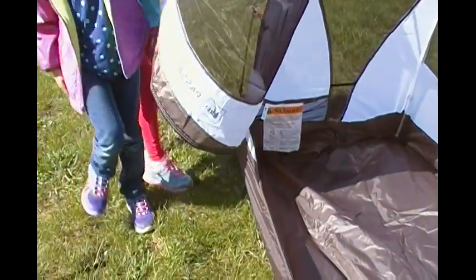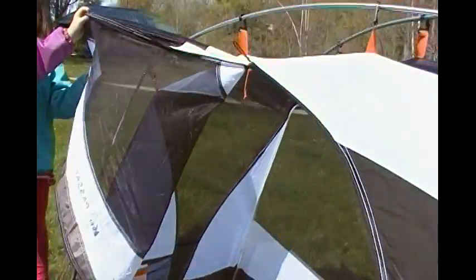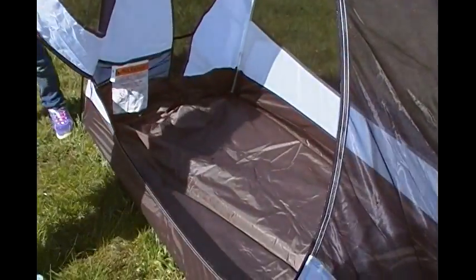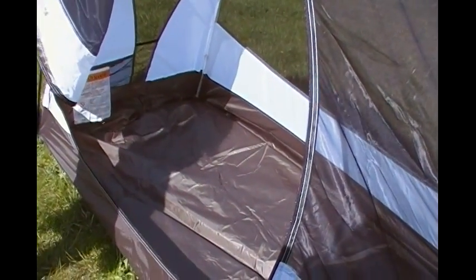Saved it for the end. Hold the door back. Watch out for the tent stake behind you, honey, and the other honey. Okay, look, there's a big D door. Can Next go in? We will put it on the footprint and we'll be right back.